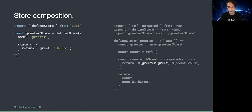So you still get automatic store import, or code splitting. If a component uses only the greeter store, then only the greeter store gets loaded. But if you load the counter store inside your Vue component, both the counter store and the greeter store get imported. It's all transparent and automatic.